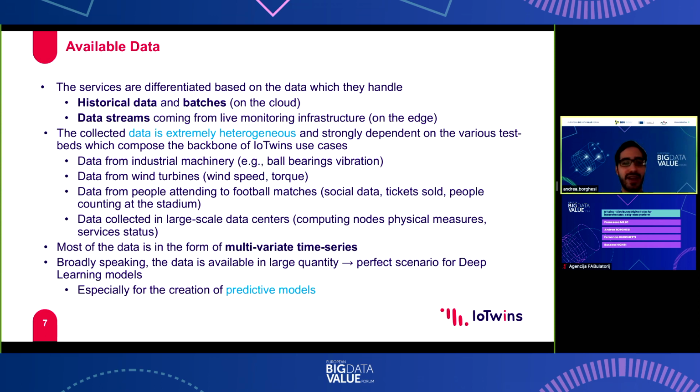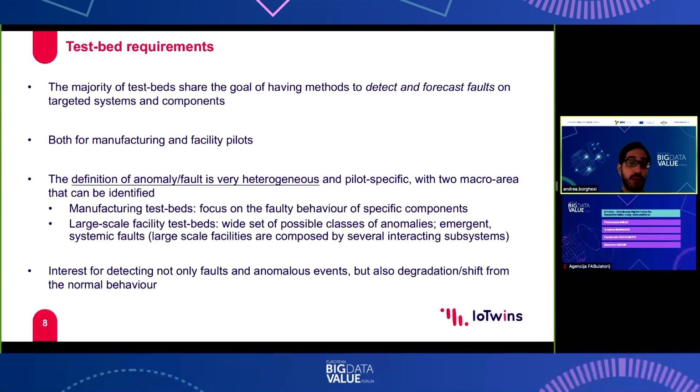We are dealing with a huge difference in terms of industrial partners and scales and so on. So we have data from industrial machinery, from wind turbines, from the stadium, large scale data systems, data centers. So plenty of data, and this plenty of data was usually available in large quantity. So that's why deep learning models were a nice test case for using deep learning models in a real scenario. And that's basically what we've done.